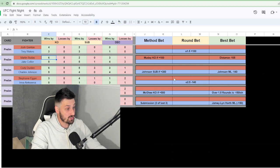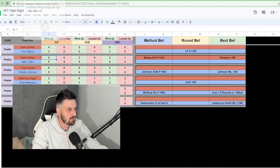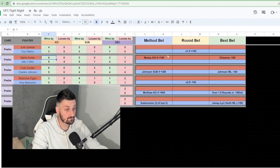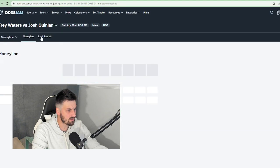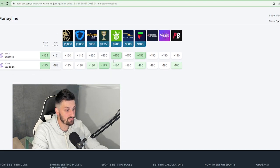Last prelim fight, we have Josh Quinlan versus Trey Waters. This fight was tough for me simply because we have a fighter who's 6-0 and a fighter who's 7-1. So not a ton of game film to see. If we look at the Odds Jam money line situation, it's deciding to not be responsive. Okay. So I can't actually tell you who's the favorite offhand. I think it's pretty close. Oh, so Josh, decent favorite, minus 175 versus plus 155, the best odds you're going to find.